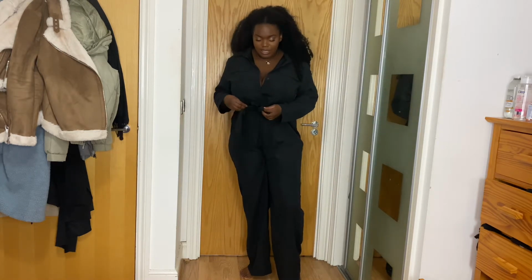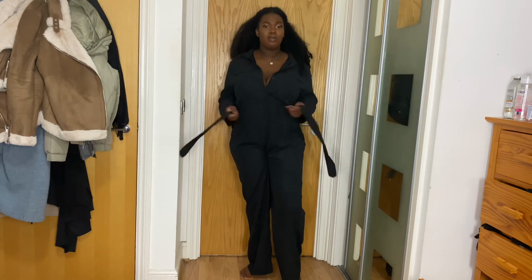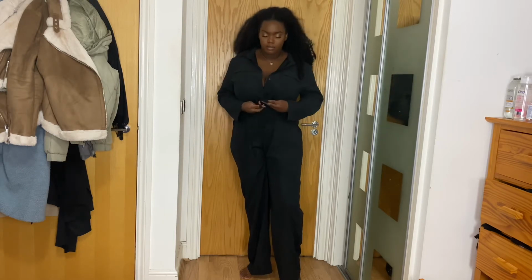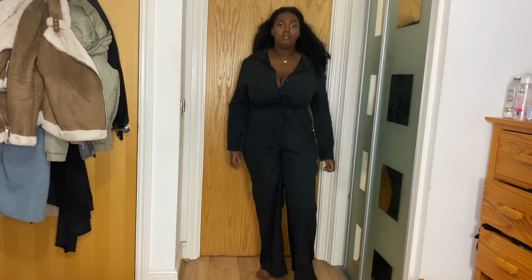But it fits perfectly. And obviously you can tighten it, you can have it tight with a belt or loose with the belt. As tight as you want or as loose as you want. But I like it tight just to give you a bit of shape. But other than that, I absolutely love it.